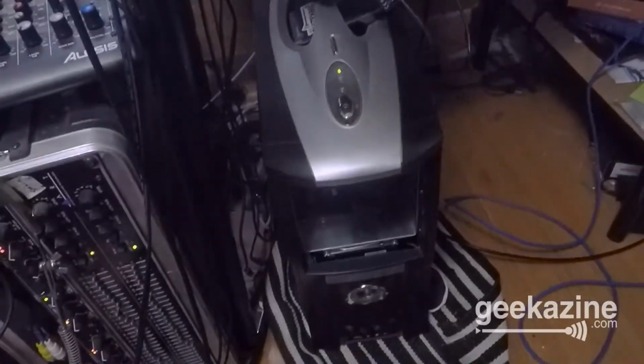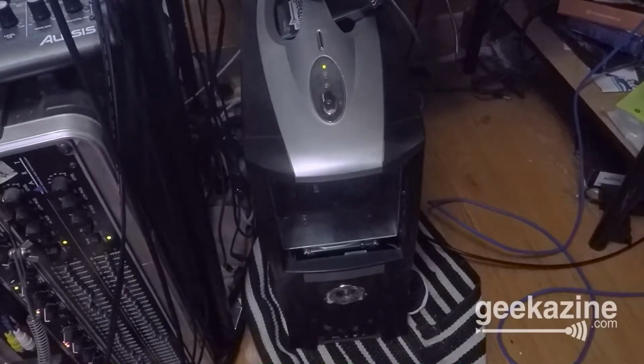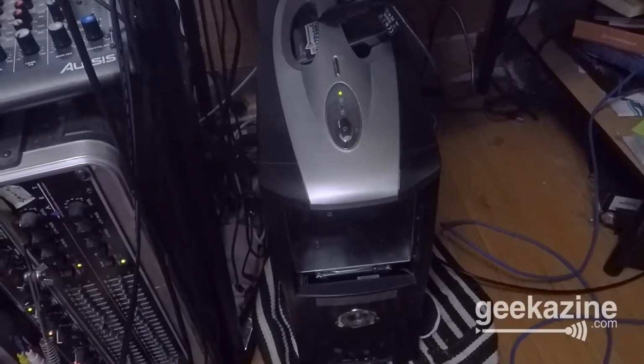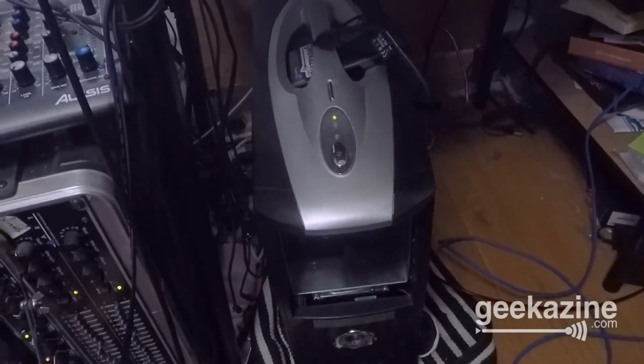And of course, we have the main desktop here. I just built this from an AMD FX 8350, and got a brand new video card, the R9 390, which is in here, which has got 8 gigabytes of memory. And it's just awesome. It's also doing 4K for this 4K monitor.